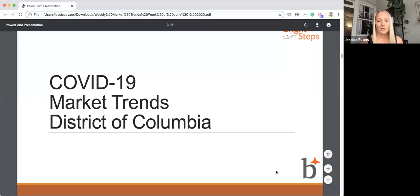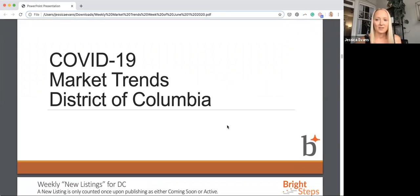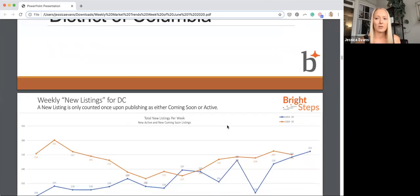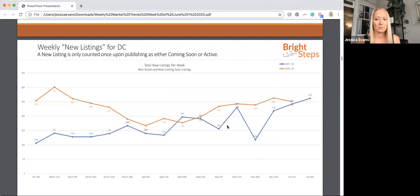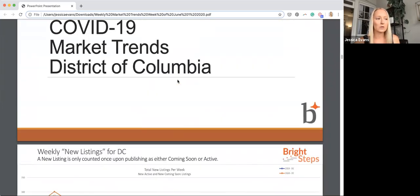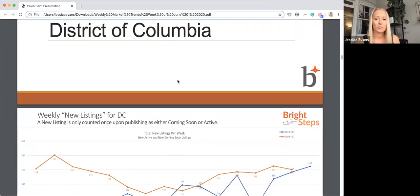So here we're looking at specifically the market trends from Bright MLS, which is our database of properties that we use as real estate agents. And this data has been really helpful throughout the pandemic to be able to track what's happening in the market. And so there's a few key points that I want to touch on.